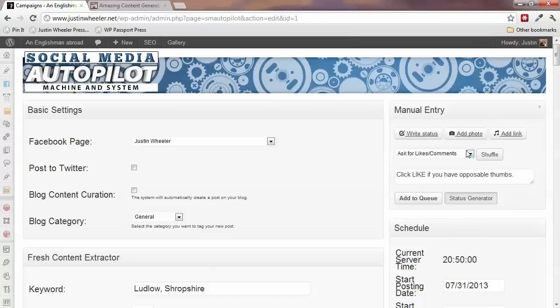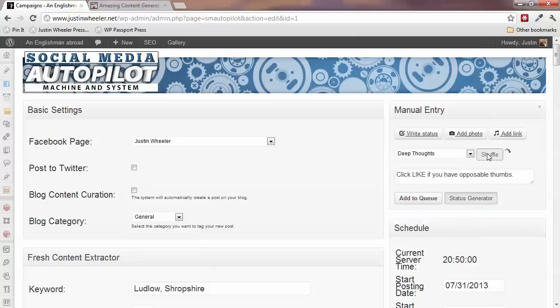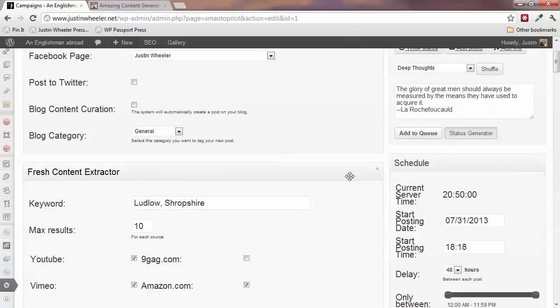Click like if you have opposable thumbs. I don't know anyone's got opposable thumbs. But there are various different options here, and I actually pay for something else that does this, and I pay a monthly fee for it, and this is all included. So that will in itself pay for itself within a year or so.